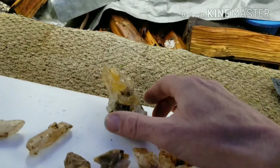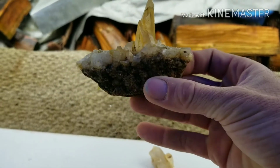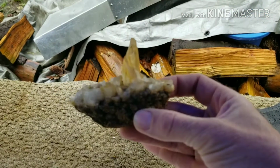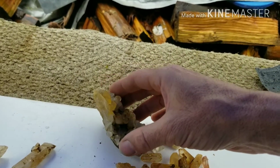And as you can see, nice large cluster pieces. This is one my wife brought home. She calls it the shale ship. She loved that one. That one usually sits in one of her flower beds.